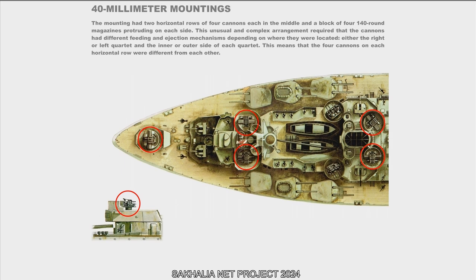The mounting had two horizontal rows of 4 cannons each in the middle and a block of 4 140-round magazines protruding on each side. This unusual and complex arrangement required that the cannons had different feeding and ejection mechanisms depending on where they were located, either the right or left quartet and the inner or outer side of each quartet. This means that the 4 cannons on each horizontal row were different from each other.